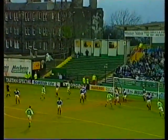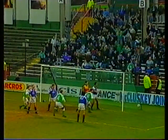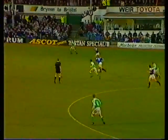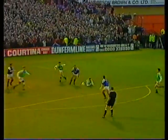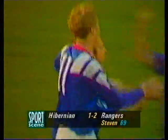Well, it's certainly no more than Hibs deserve for their recent spell of attacking play. Pat McGinley deserting his central defensive role for that set piece. Takes full advantage. Rangers coming back though. There's Gordon Hunter. Breaks back to Steven. And there's the goal for Rangers. A superb strike by Trevor Steven. Carefully directed into the corner.